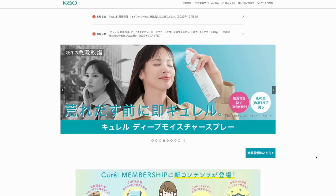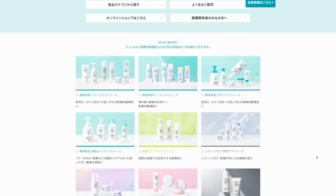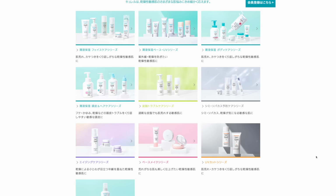And even though I had only been using it for a short while, I knew I had to get a backup because for my dry, dehydrated skin, it was just such an easy way to get that quick layer of hydration before doing my full skincare routine. Curel is another brand that specifically caters to sensitive skin in Japan. It is a drugstore brand, so very affordable, and it is free from a lot of those irritants, again, like fragrance, alcohol, and etc.